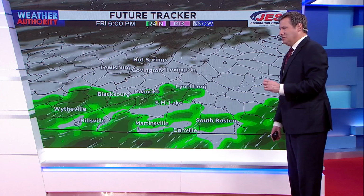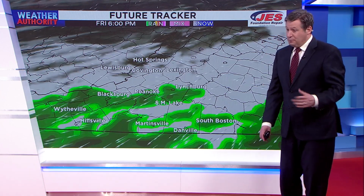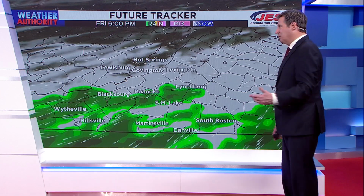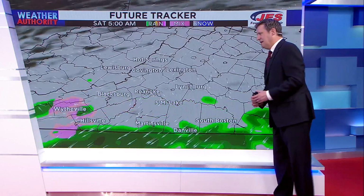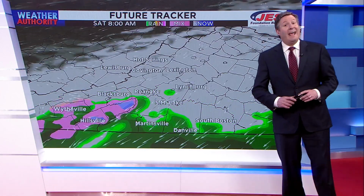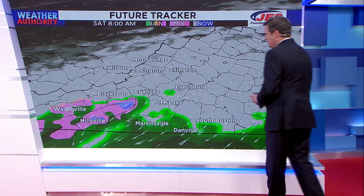Now, again, I stressed to you, we're not looking at the chance for thunderstorms tomorrow. No thunderstorms, but we could pick up a couple of pockets of heavier rain. And as a matter of fact, before all is said and done, Friday into Friday night, we could see anywhere from about 1/10 of an inch to about 1/2 inch of rain, maybe slightly higher totals in a couple of areas. Let's look at Saturday.